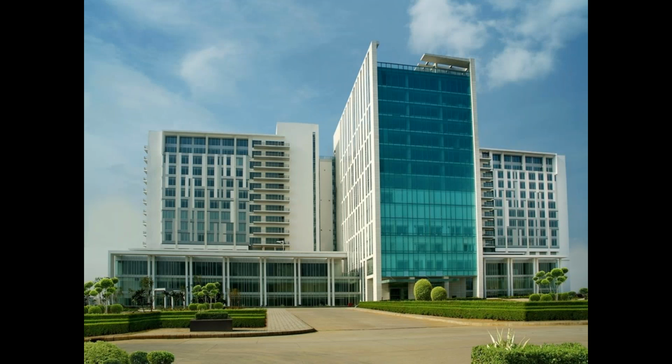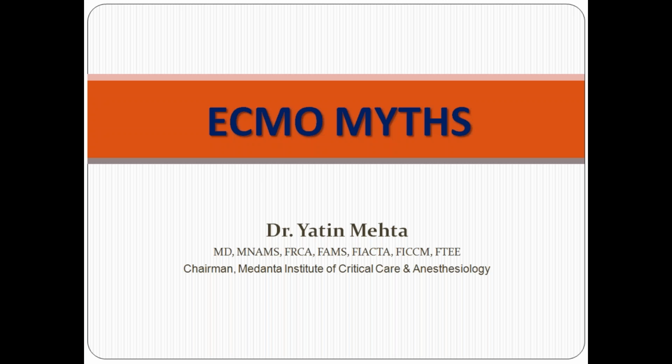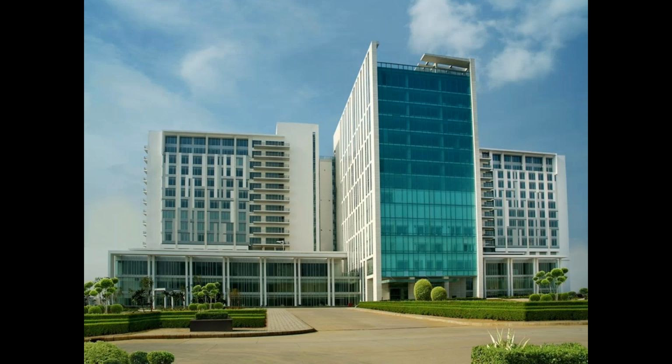So that's my hospital in the outskirts of Delhi, in Gurgaon. We have 10 cardiac theatres and 300 intensive care beds.